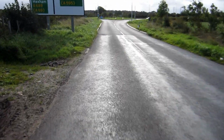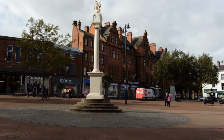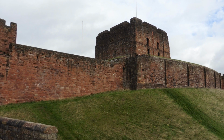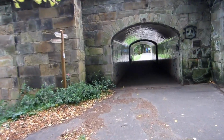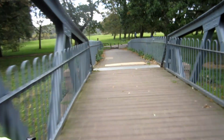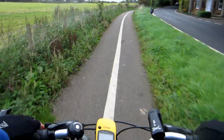Main road, Carlisle city centre coming up. Carlisle city centre. I saw Carlisle Cathedral and Castle. Now we're leaving Carlisle. I think we're riding alongside the River Eden. So our next stop I think is going to be Brampton. Oh, an interesting bridge to cross. Just out of Carlisle now, still on a lovely cycle track beside the main road.